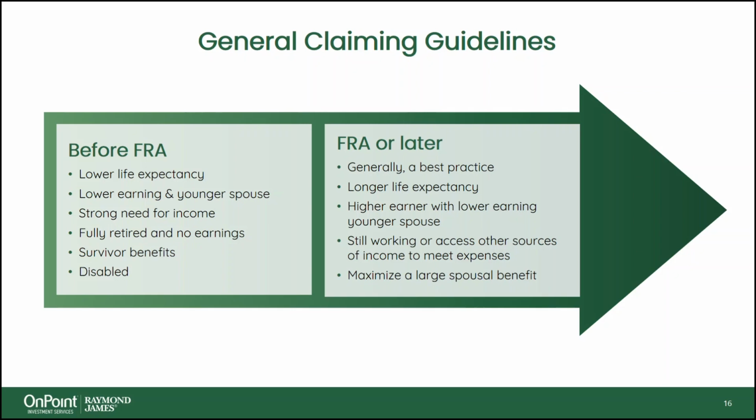If you are going to be collecting at full retirement age or later, this is generally the best practice, is appropriate if you have a longer life expectancy, especially important if you're the higher earner with a lower earning or younger spouse, if you're still working or have access to other sources of income, and in order to maximize the spousal benefit. So for most people, claiming at full retirement age or later is ideal, but that doesn't always work out in practice.